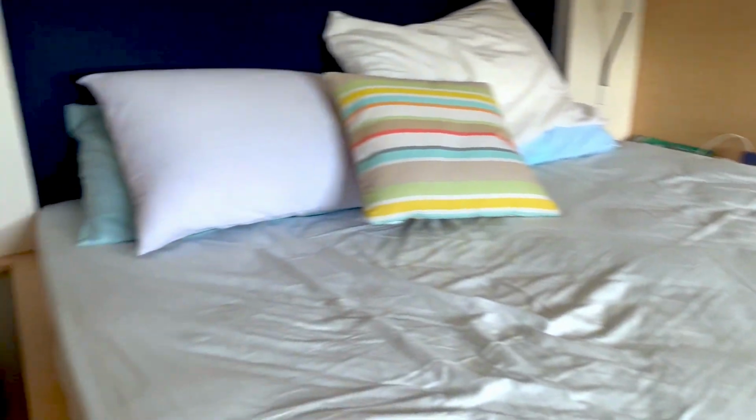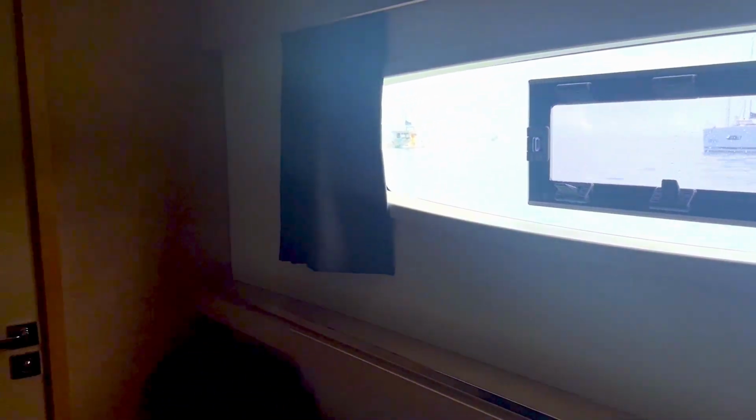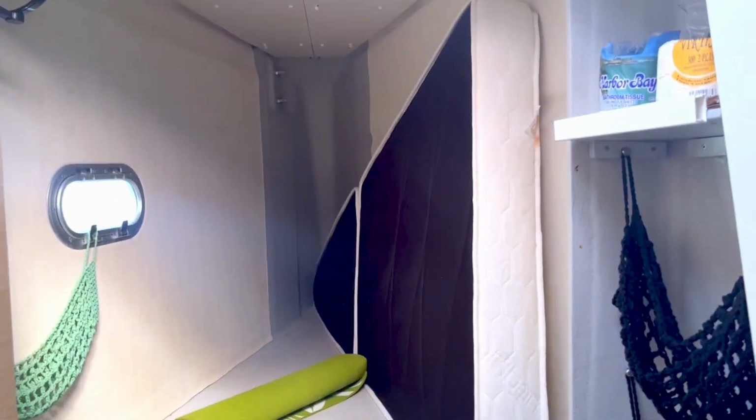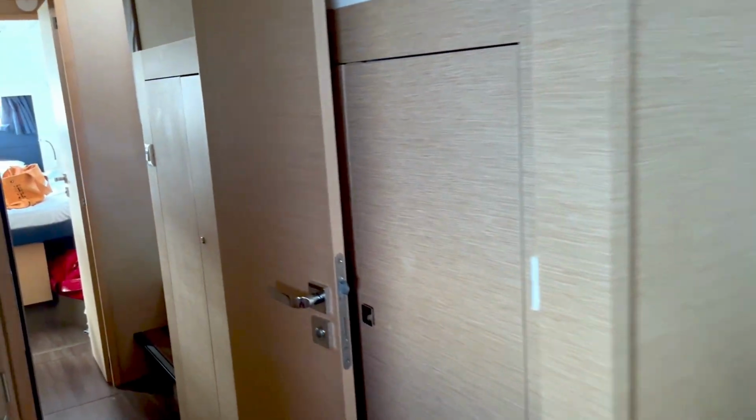But his bed looks to the side, so when he wakes up in the morning, he's got a beautiful view out the window. And then you can come through here, and this is kind of the captain's quarters. He accesses it from a hatch, and then he has a little head. Although Nico said he's just going to sleep in the cockpit area. So anyway, that's a quick tour of the boat.